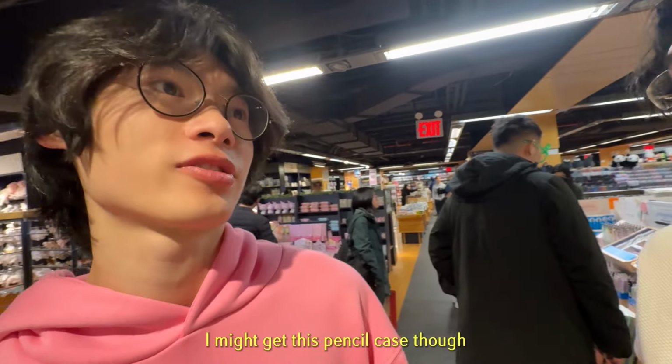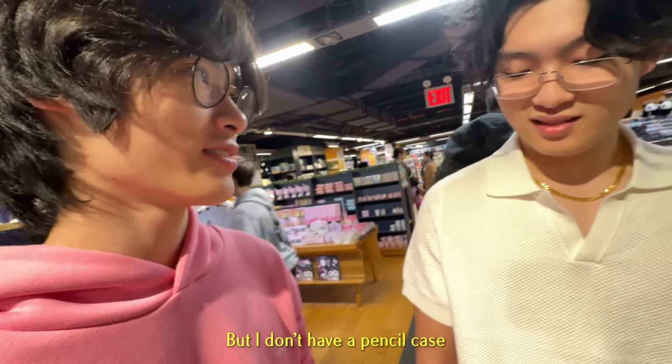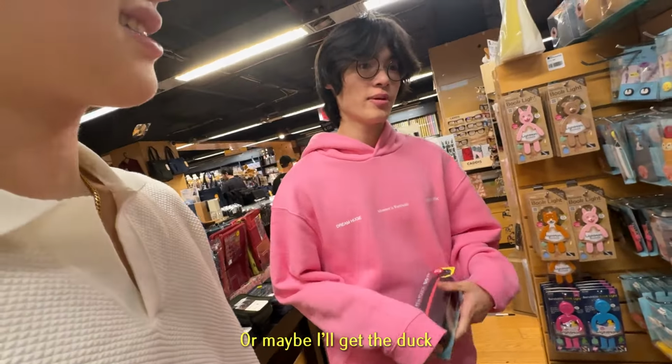I might get this pencil case though. That's what you're gonna pick out of everything in the store? Well, I don't have a pencil case. Yeah, I think you can find a better pencil case than that. You're gonna get that one for sure? Yes, sir. You like the black cat? Maybe I'll get the black dog.